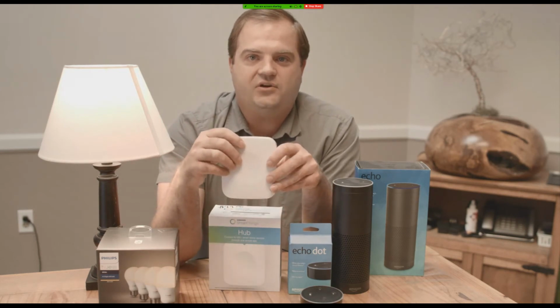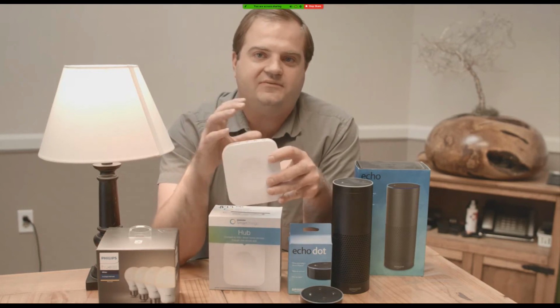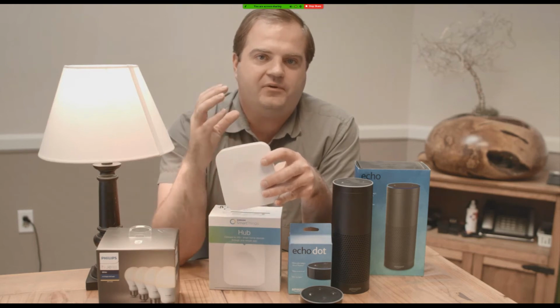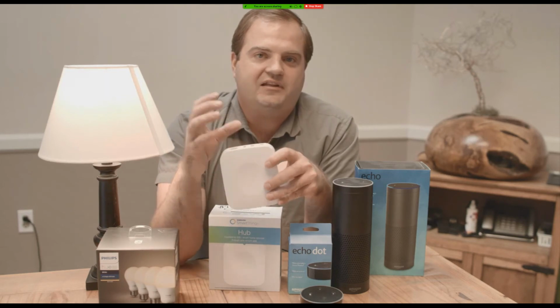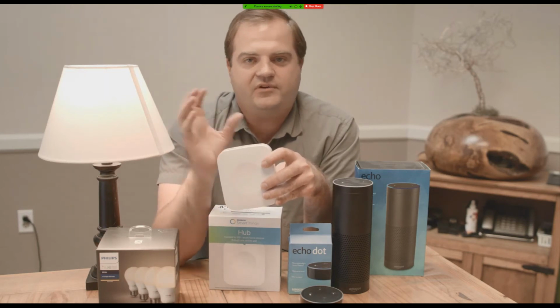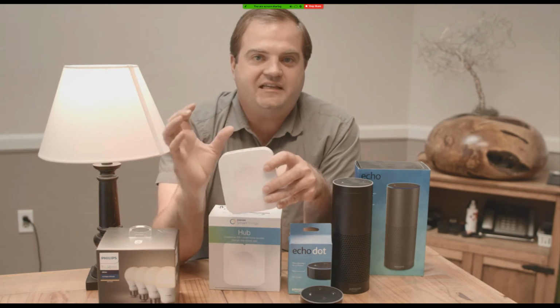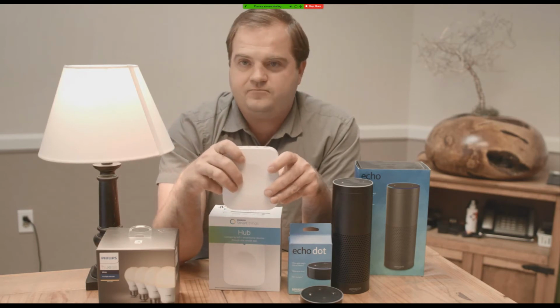You can also turn your door sensors into an alarm system using a smart hub, because you can effectively put all of them into one network and have it notify you if someone comes in the house. And if you happen to have something like a Nest video camera or different video cameras that hook into your smart home, you could potentially see if someone's in your house or see what's going on.